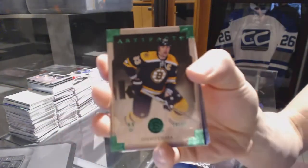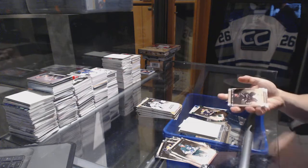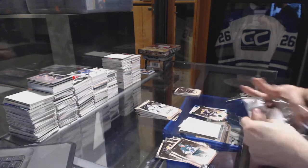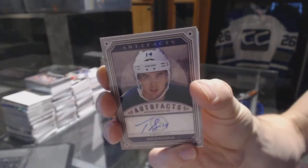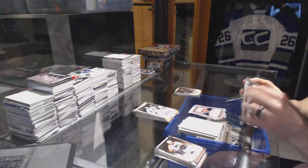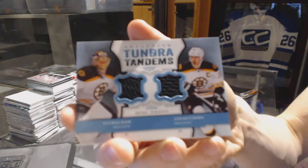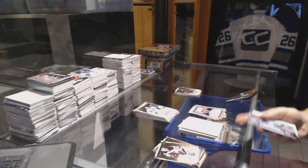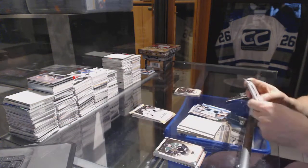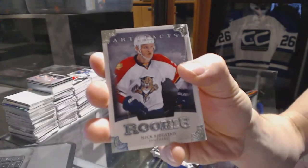Emerald numbered to 99 for the Boston Bruins, Zdeno Chara. Autofacts for the Winnipeg Jets, Tim Stapleton. Tundra Tandems for the Boston Bruins, Tuukka Rask. Rookie numbered to 999 for the Florida Panthers, Nick Bjugstad.